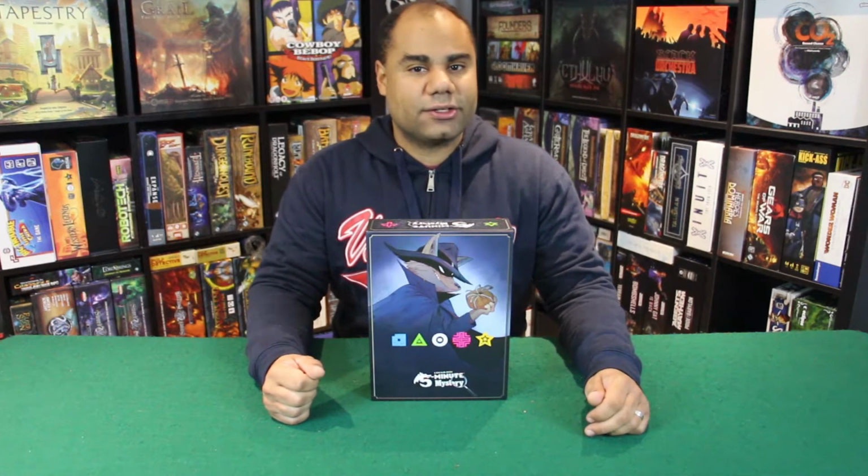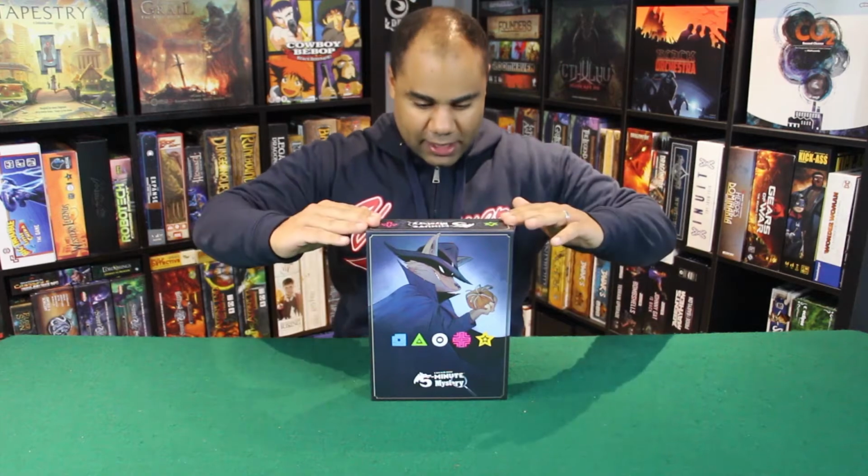Now what are you doing in this game? Well, the Museum of Everything has had its most valuable MacGuffin stolen and we need to find out who the culprit is. There'll be different locations. You're going to be using a codex to determine 5 hidden symbols, which will help you get the clues and determine exactly who stole the MacGuffin. Now, with that being said, let's take a look at what's in the box.